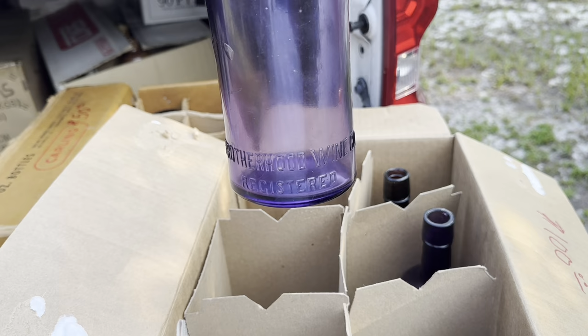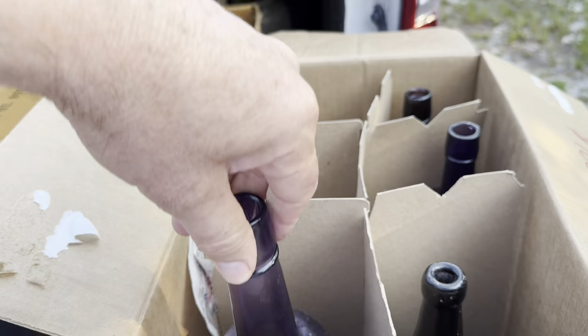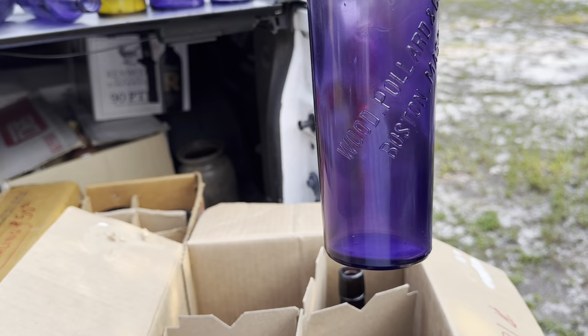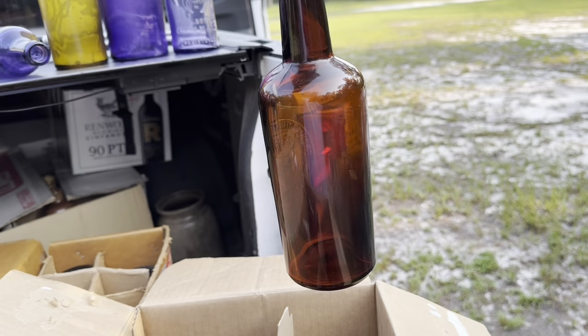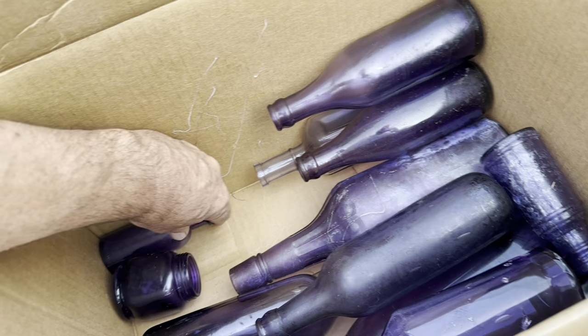Try to sort these. So wine, it says Brotherhood Wine Company, wine bottle. I bet I could get 20 on eBay for that. That's probably another 20 or 25 dollar bottle. That's a whiskey bottle. See, I'm gonna sort some of these. Some of this is pretty good. Ain't nothing real, real valuable.